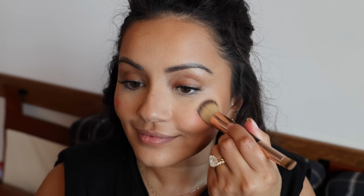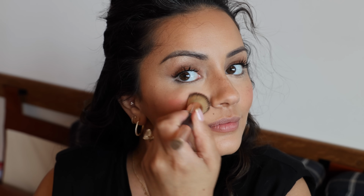I'm feeling all nice and bronzed up, and I'm going to move on to blush, and I'm actually going to use this cream blush from Mama Mitchell. This is made by Mitchell, which is his makeup brand, and this is in the shade Peach Sugar. It's so pigmented, you need the tiniest amount, but I'm going to get that onto my cheeks, and whatever's left on my brush, I'm going to run it on the top of my nose as well. I honestly use the tiniest of dots. I don't think the camera's picking it up, but it looks like I've got a really decent amount of blush on my cheeks.